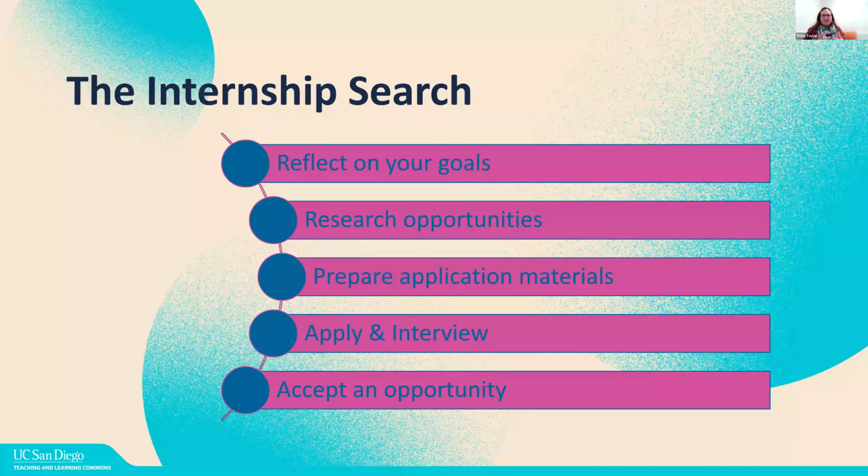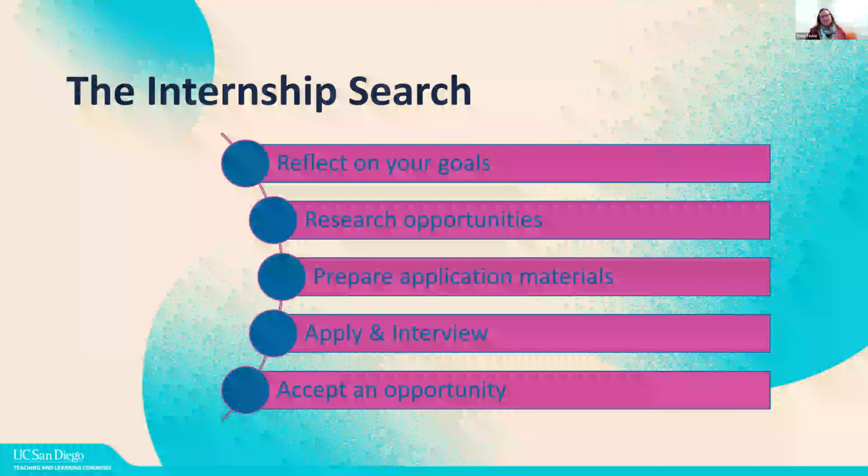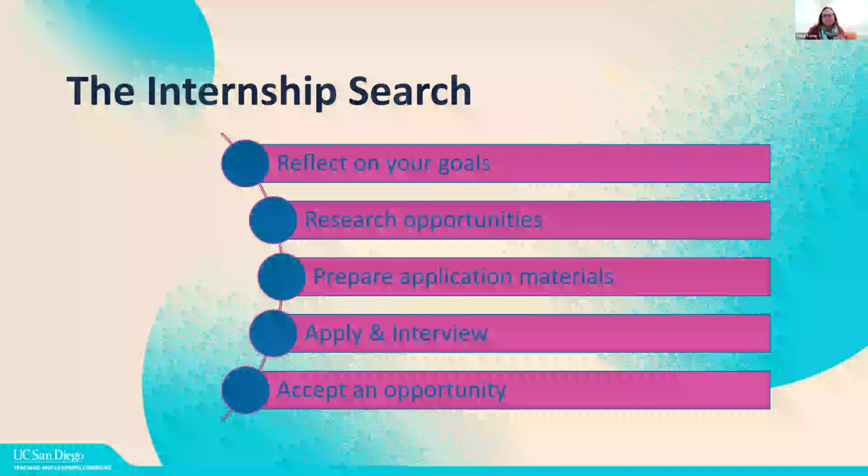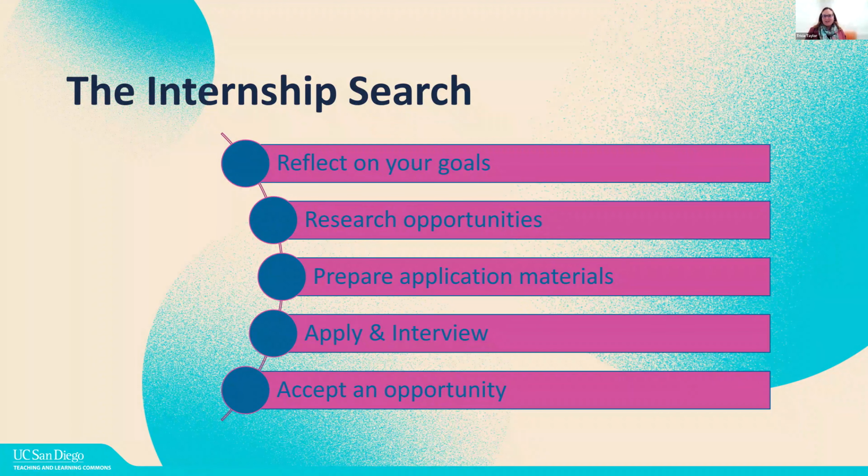So, getting those materials together will be a step. You're going to be sending out those application materials, interviewing. Again, I really encourage students to take advantage of the resources of the Career Center. There's a lot of stuff that they have online. There are resources like Big Interview that is a great resource for you to dig into and see some practice interview tips, and you record yourself mock interviewing, things like that, as well as a number of workshops that they offer, things along those lines.